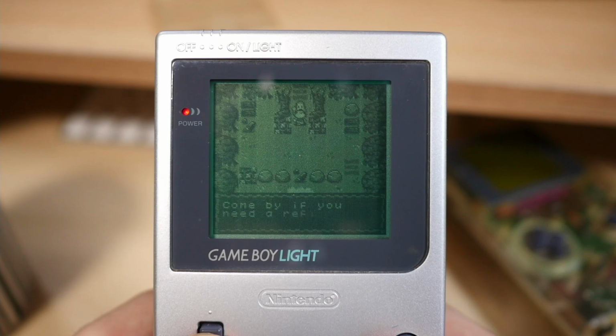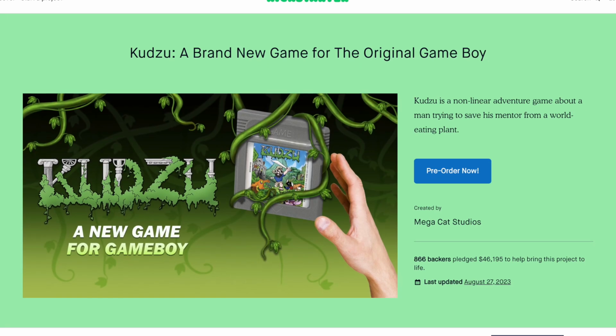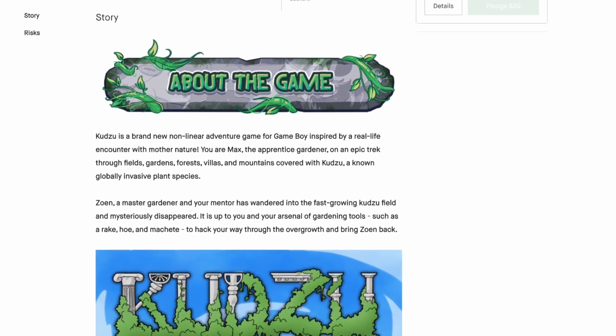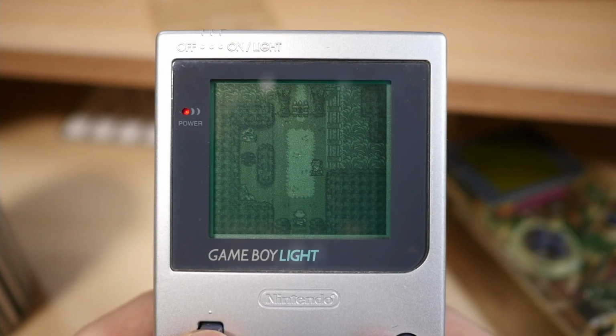Now, this may be a game for a handheld that's 3 decades old, but that doesn't mean they can work on it for free. You can get the ROM file to play on an emulator for $20 on Kickstarter, or pay $45 and get the physical cartridge for that truly retro experience. Speaking of the experience, let's talk about the game itself.